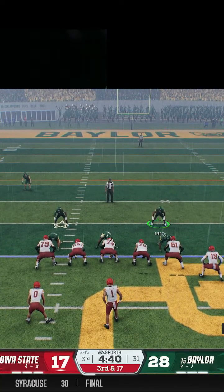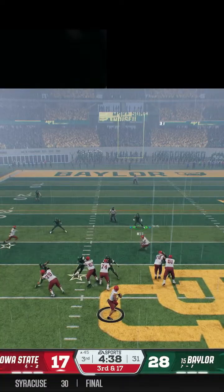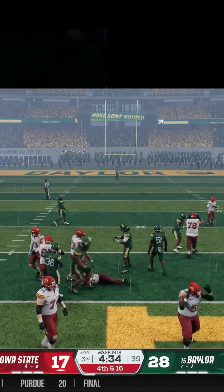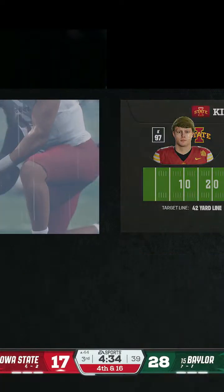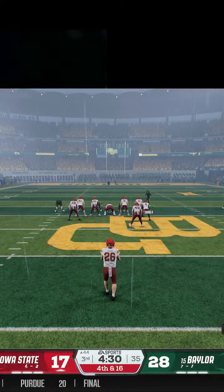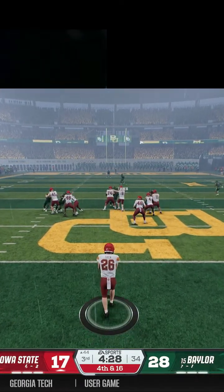Number 12, really in Texas A&M trouble. To the air, it's Rayner. Now he's going to glide away from pressure. Tried to scramble his way free, but that defense does a great job. There's no gain on the play. And the Cyclones will bring the punt team onto the field.